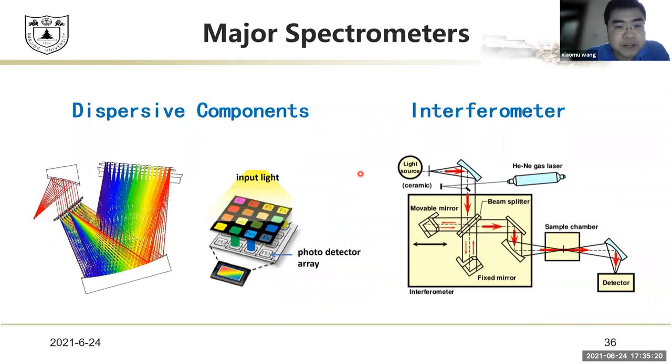Traditionally, spectrometers can be achieved in two ways. Firstly, by dispersive components to split light into multiple channels and use a detector array to detect each channel, and then combine them together to get the spectrum. Another way is by interferometer. For example, this is the typical outline of an FTIR device, a Fourier transform infrared spectrometer. By an interferometer, we can modulate the light in the time domain, sample the output signal at different times, and use inverse Fourier transform to obtain the spectrum information.